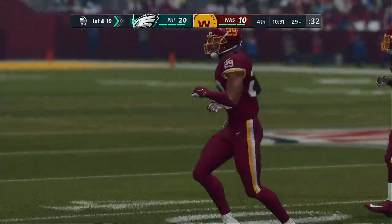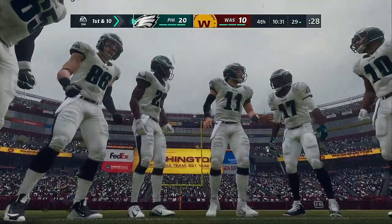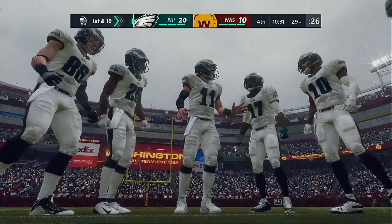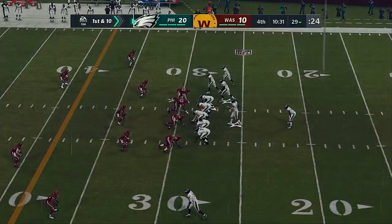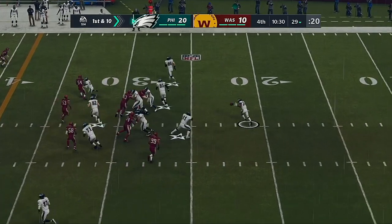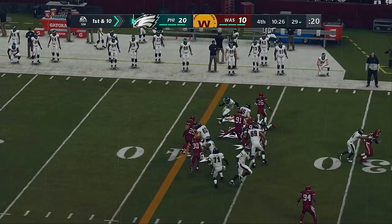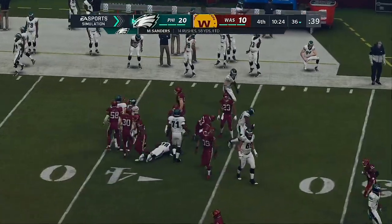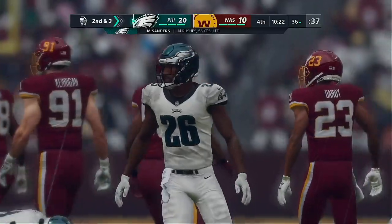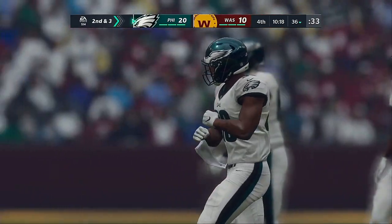Philadelphia's offense ready to give us another look. They've got a chance now to put this game away following that last defensive stop and punt. Wentz and the Eagles now with a first and 10, just shy of the 30. He'll start with a handoff to Sanders. And room to run as he's up past the 35-yard line. It's a 7-yard carry to set them up with a second and 3.